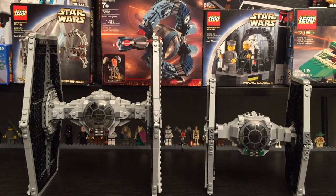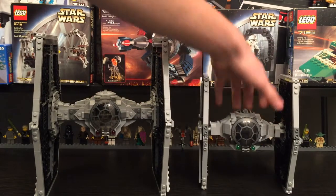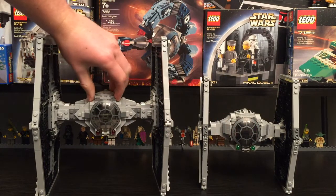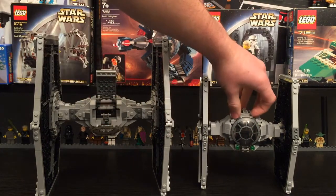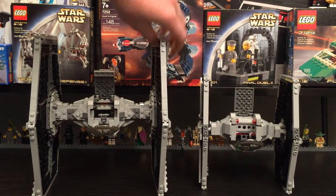Maybe this will blow up in popularity at some point, and collectors are going all over it. Play value. Now, what does each one have? Both of them, you can hold them and swoosh them. Both of them have 2 spring-loaded shooters. Both of them can open up in the exact same way. You can place one minifigure in both.